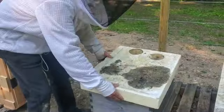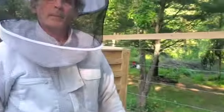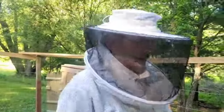Well, if you're a beekeeper and your back starts to bother you, it's always good to think of ways to maintain your hobby or your livelihood without breaking your back. There you go.